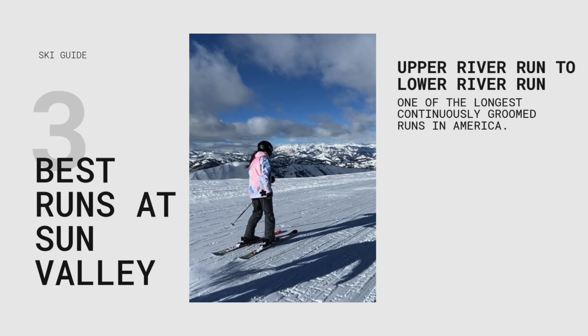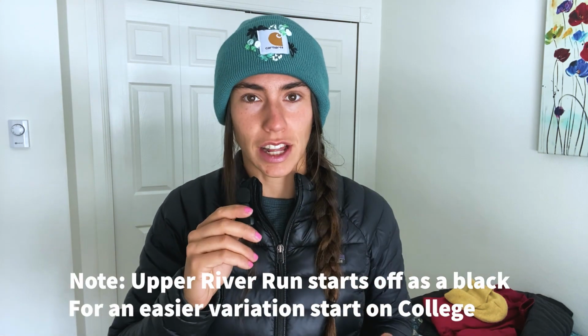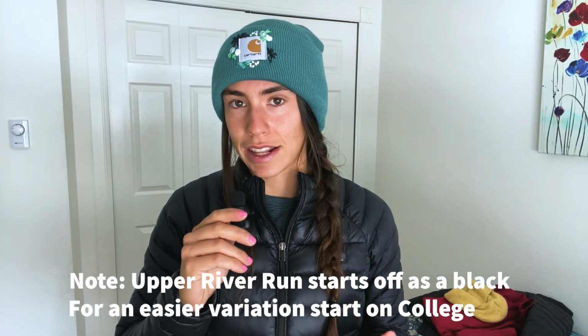All right, let's talk the best runs at Sun Valley Ski Resort. First up, you've got the Upper River Run to the Lower River Run. This is one of the longest continuously groomed runs in America, so groomer skiers, you're gonna love this. This trail is a must ski for its length and smooth ride.